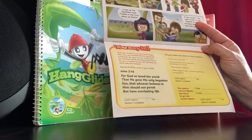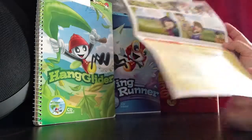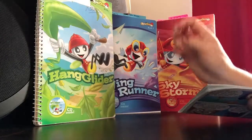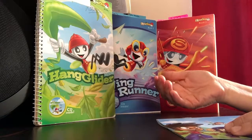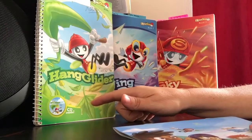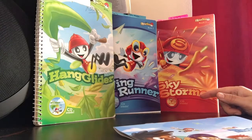After attending Sparks 2 times and passing the entrance booklet, a child will receive his hang glider book along with his red vest, uniform, and a bag to keep his Sparks things in. Now, for a child who starts Sparks in kindergarten, the progression through the books is pretty straightforward. He'll start in Flight 316, then he'll do his hang glider book in kindergarten, his wing runner book in 1st grade, and his sky stormer book in 2nd grade.